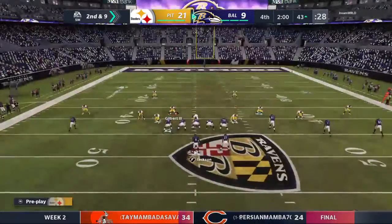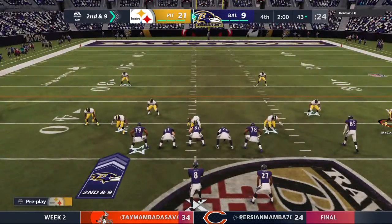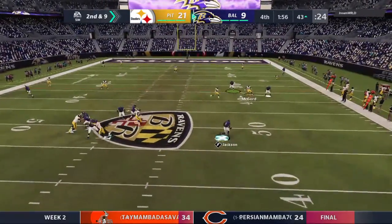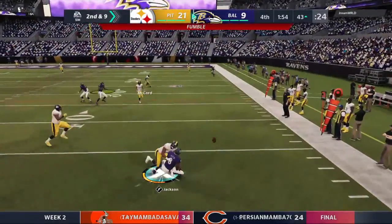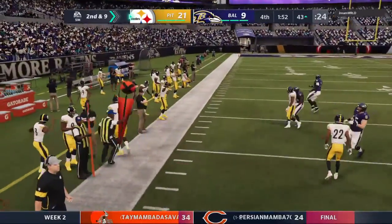So it's Raven football here as we welcome you back. And let's see what they've come up with offensively after having time to talk it over. Eluding the pressure right. Jackson hit, and he lost the football. And it's picked up by the Steelers.